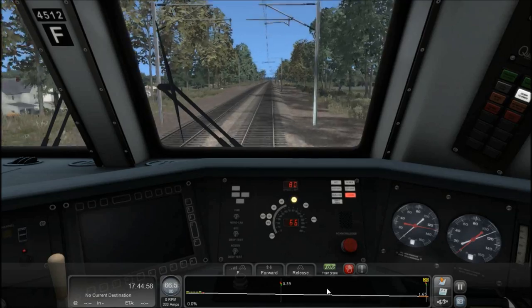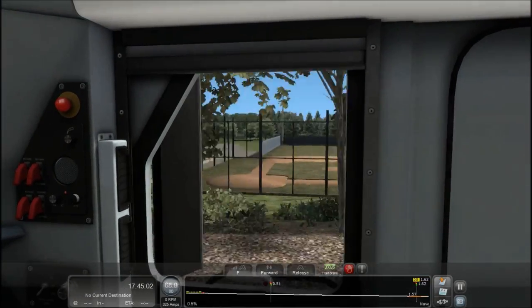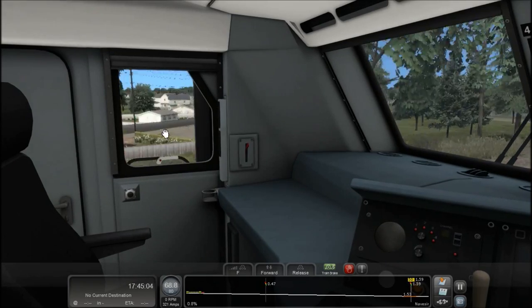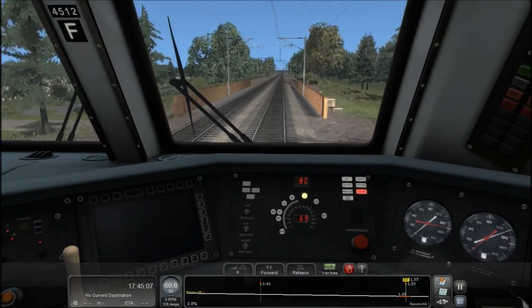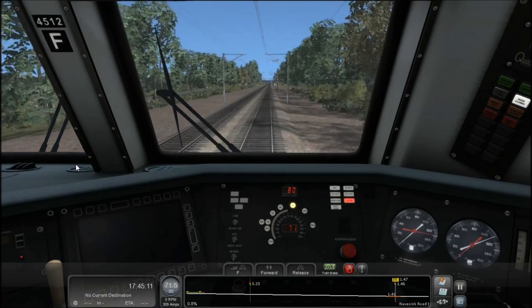So I'm gonna let you listen to the difference when the windows are open. It is noticeably louder. I like the effect that they managed to give me a coat in here. It's pretty neat. Is that cross? What's cross?